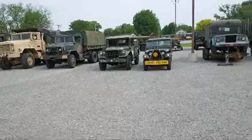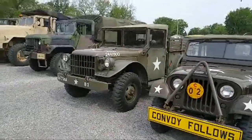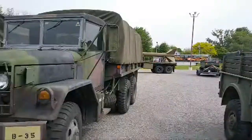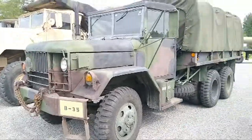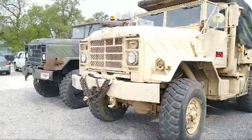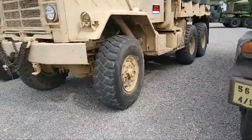Yeah, I don't see as many vehicles here this year, to be honest with you. One more Jeep. Well, this is a Jeep and a, what do they call these, a power wagon? I think these were Dodge, right? I don't know if that's a 5-ton or a deuce and a half. That's probably a 5-ton. That's a dump truck. That's what I have, except mine is quite a bit older, I think.